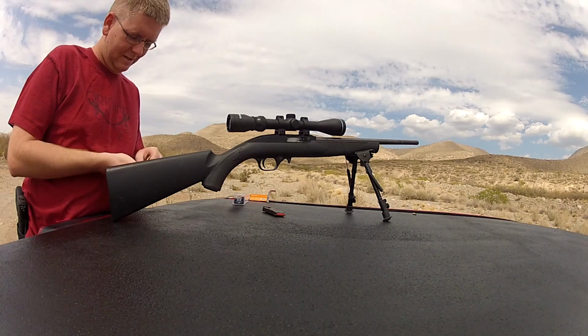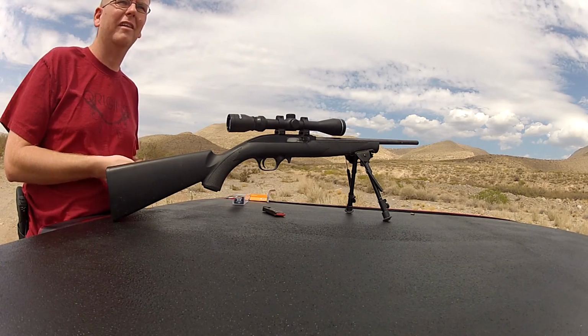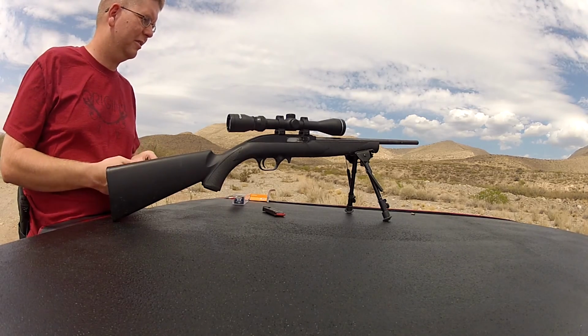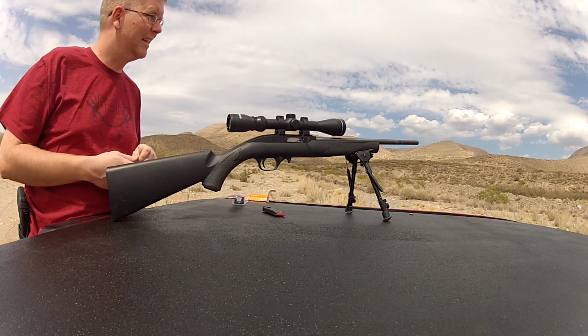Something I've wanted to try yet is hook this camera to the 22. I'm going to try that here in a minute. Hopefully we get some footage of me looking down the barrel. If not, then sorry.